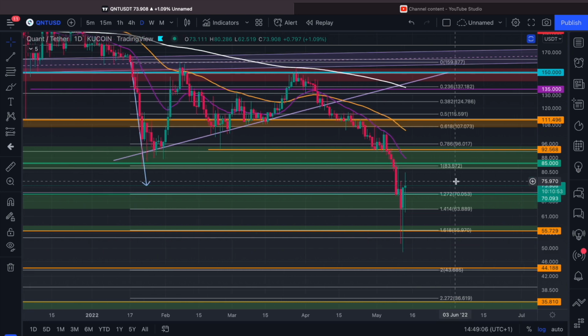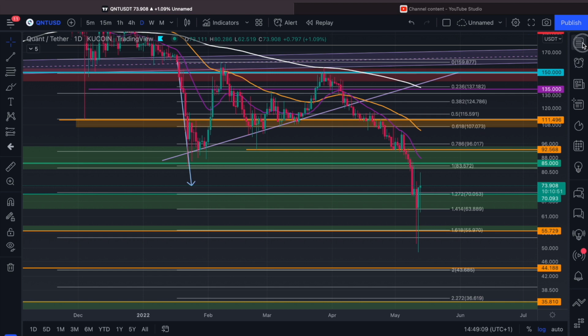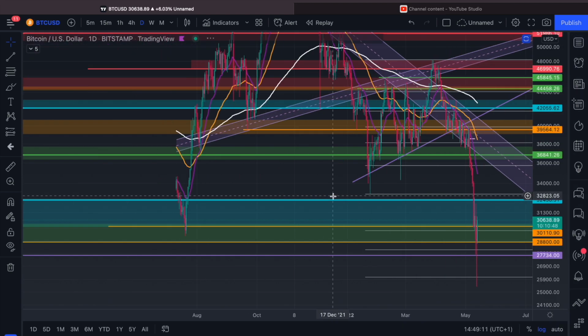That'll be beautiful because in actual fact, last year on the 22nd of June, that was the exact Bitcoin bottom of the dip.